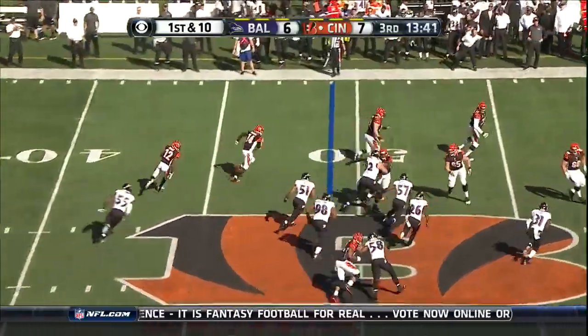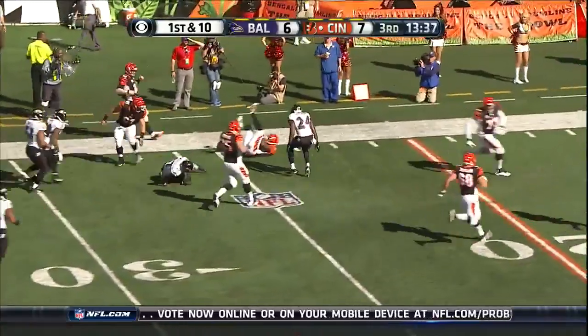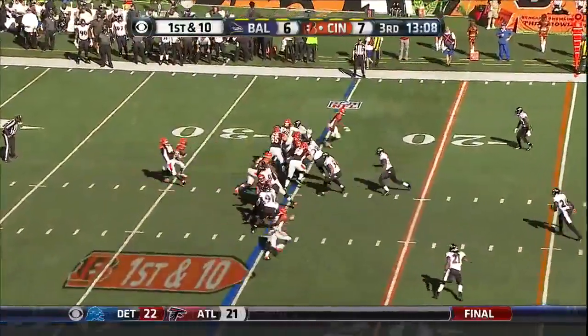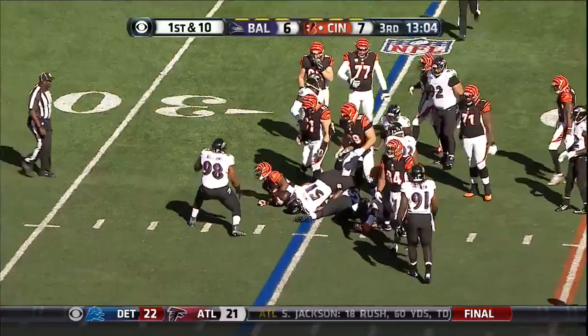On the reverse, Mohamed Sanu, left side with blockers in front of him. Sanu, 30 to the 25 and a first down. That aggressive defense, getting a reverse and getting the over pursuit. This is Bernard for nothing up the middle.